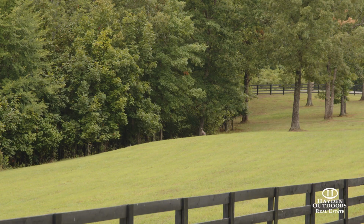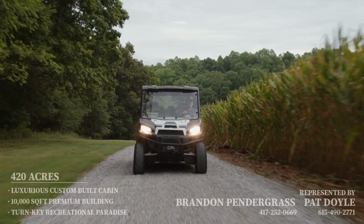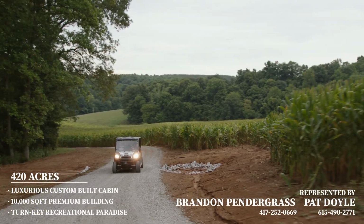Turkey and deer galore. How many does and fawns did we see? And it was 100 degrees today, right in the middle of the day. Yeah, we saw a bunch. We can see some out right now behind us.